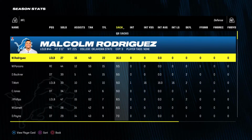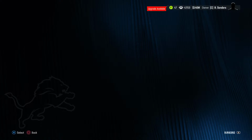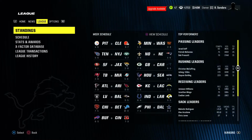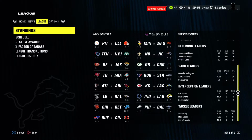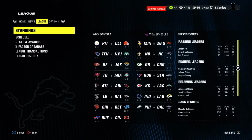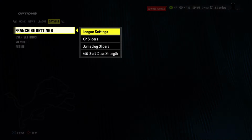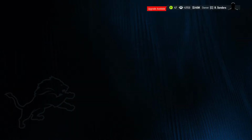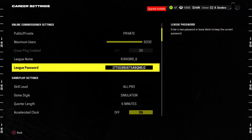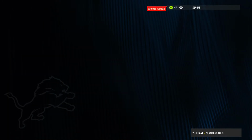Excuse me, Rodriguez. That's the thing. This thing keeps glitching, too, though. Like, I'm sure you guys have come across it, too. When you see your damn league leaders, sometimes your guys aren't on there. He's on there now. Rodriguez was 16. But every once in a while, you look at that, and your guy won't be up there for league leaders for whatever damn reason. Yeah, right there. It's on All-Pro. That was a little crazy right there, but all right.